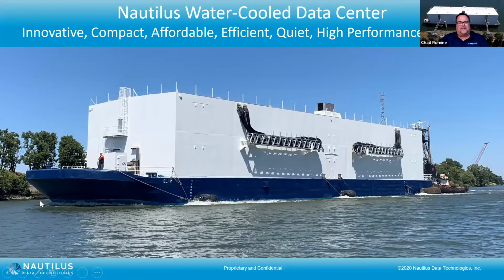To Al's point, this is what we've gotten some attention on, because we are literally just a cement pad and walls and pumps and pipes. We have been able to build these data centers on barges and deliver them anywhere in the world. This is a picture of our first data center, which was tugged from Vallejo, California to Stockton, California, all in one day, and we permanently moored it. That's a 6 megawatt facility.